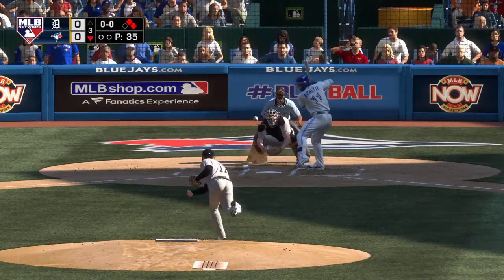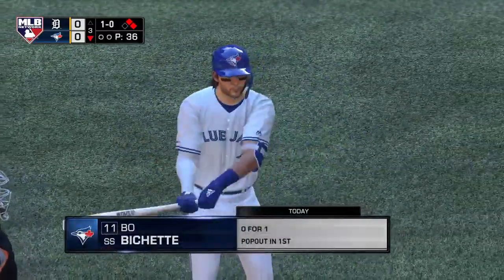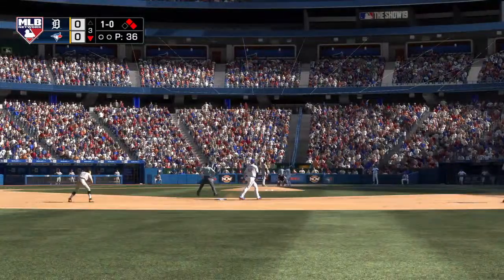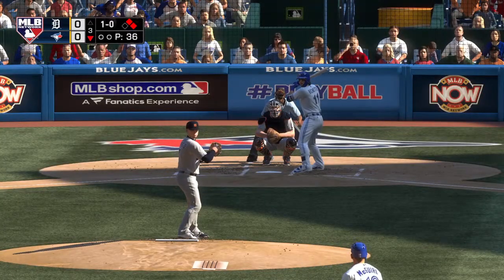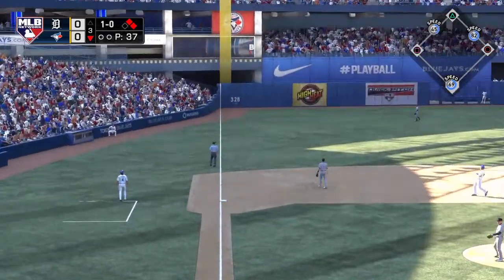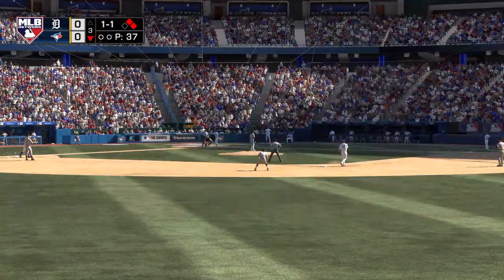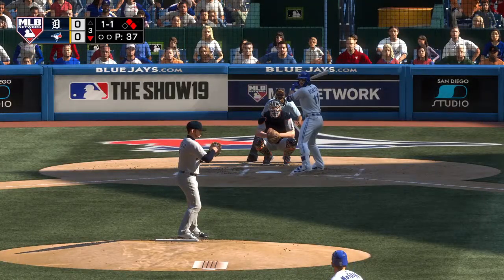Into the box now, Bo Bichette, as the first pitch to him is off the plate for a ball. 1-0. 0 for 1 for him here in this one. Now the 1-0. It's a high fly ball headed for the left field corner. If it stays fair, it's gone. And that nearly broke our scoreless tie. Instead, it's a foul ball.